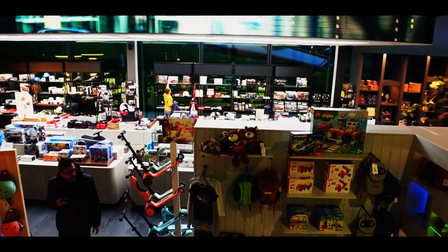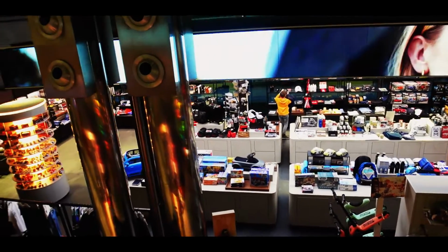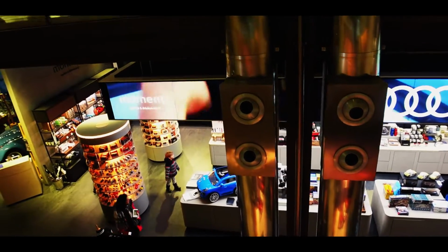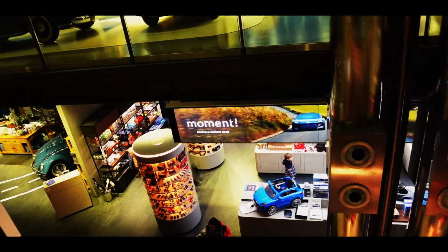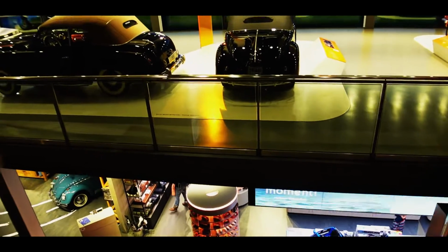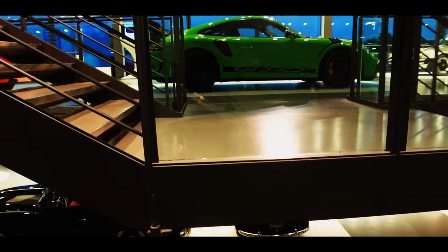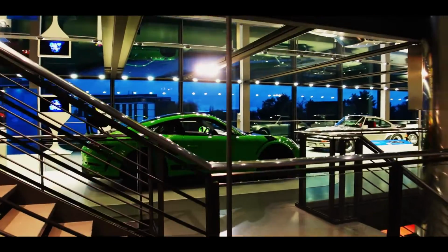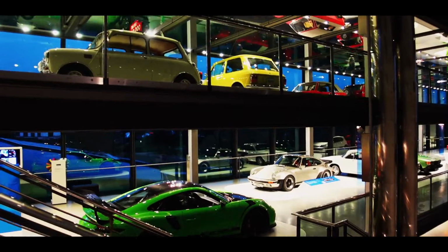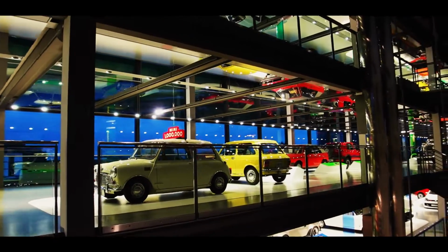So we're going up the elevator, and it just gives us a chance to check out the gift shop. And it is full, to say the least. A Volkswagen accessories. Right, we are now, oh my god, this is probably gonna blow our mind in here. It is absolutely huge. This is Car Central.